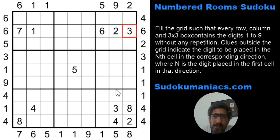Good so far? Now that I have a 2 here, when I look at column 9, the top clues, that's a 2, right? So for this, it is in the 9th position. So this becomes my 9. And this 4 will go to the 9th cell in that direction.